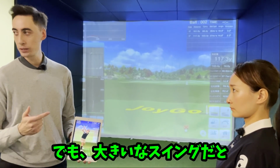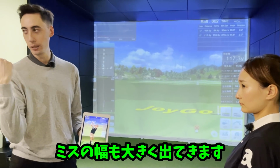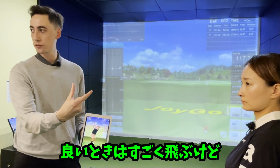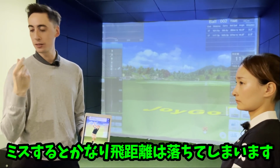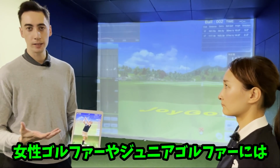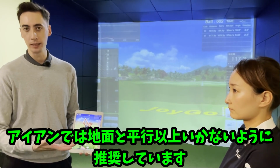However, the issue with getting the swing longer is you tend to push your top end higher, but your lower end tends to get lower. So your average actually tends to fall backwards. Your top end shot, or basically your longest shot, goes further, but your worst shot typically gets worse. And so your average actually ends up, if anything, going backwards. So for all the ladies at home or all the juniors out there, I wouldn't necessarily recommend getting past parallel with an iron. I feel like parallel's plenty for you guys out there.